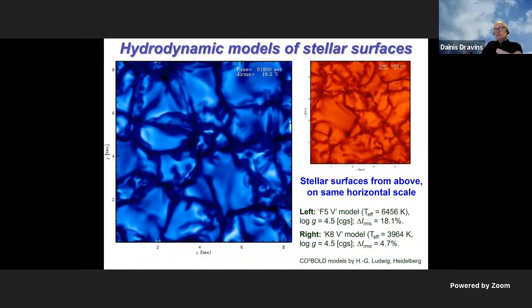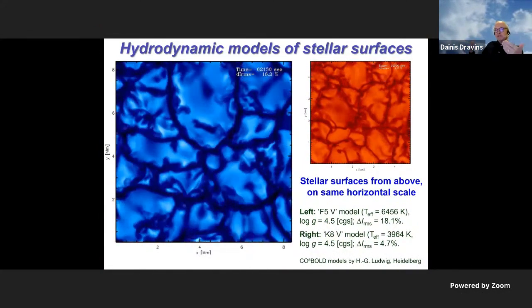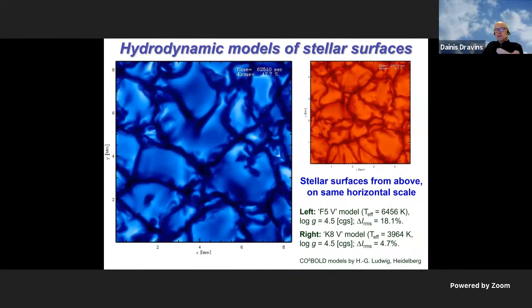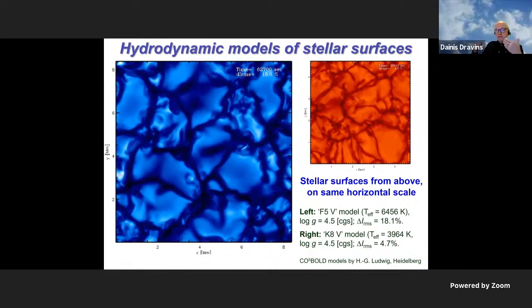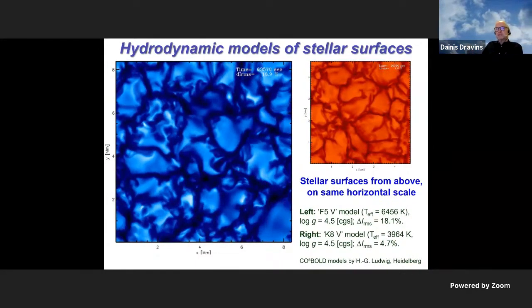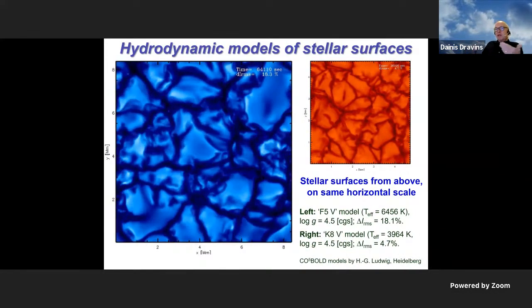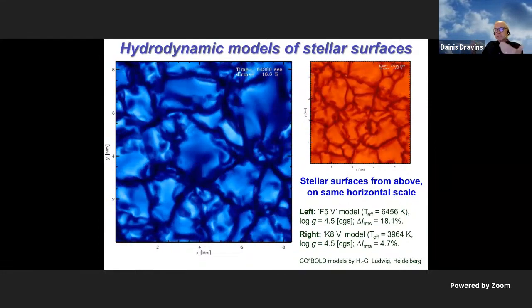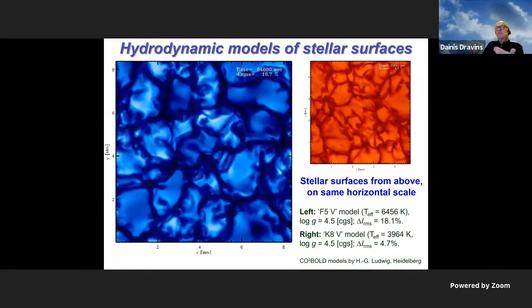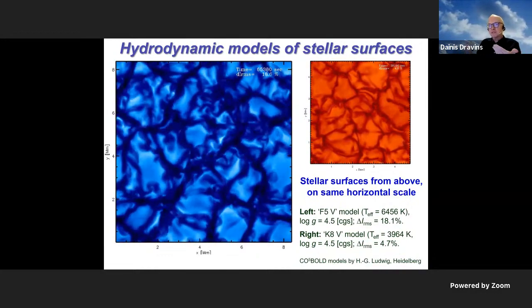And these things have been possible to model over the last 20 or more years. There have been several generations of three-dimensional hydrodynamic models. Here are synthetic images from two of these. To the left for a hotter star, 6,500 Kelvin, to the right of a cooler star, 4,000 Kelvin, and they are seen on the same spatial scale. So one sees a difference in the size of granules and also in the vigor of granulation. So these things have been with us for quite some time now.